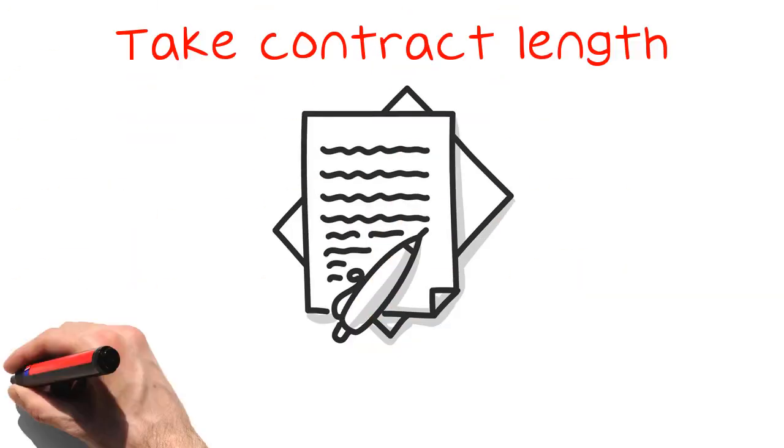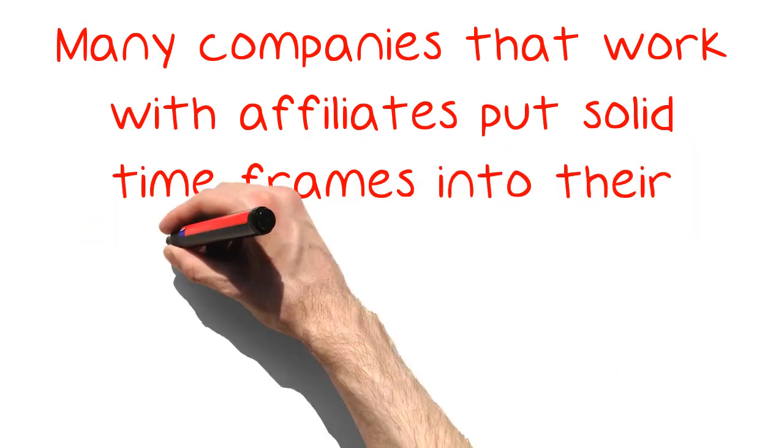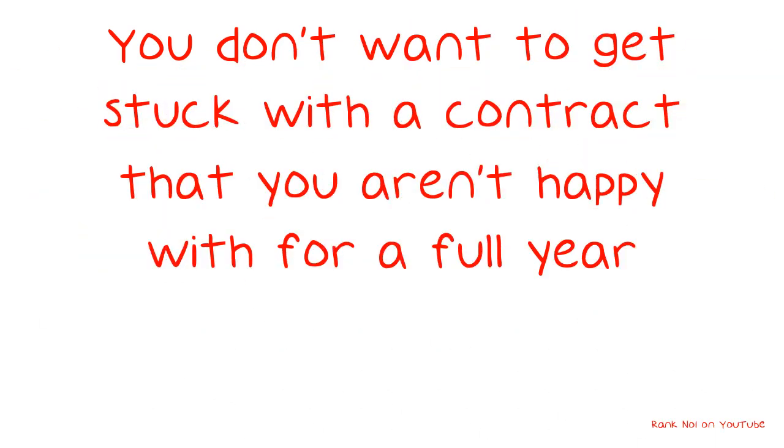Take contract length into consideration. Many companies that work with affiliates put solid time frames into their contracts, usually between 6 to 12 months. Choose carefully when considering the time frames available. You don't want to get stuck with a contract that you aren't happy with for a full year.